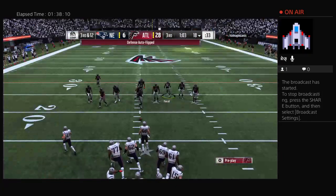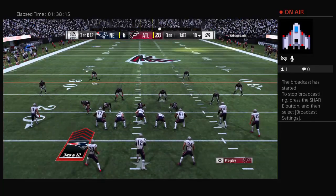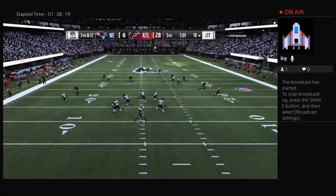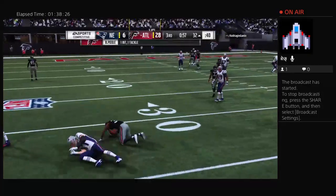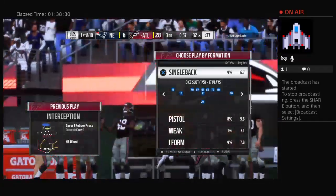New England on 3rd down. 3 for 7 so far in this game. This is 3rd down and 12. From the gun, it's Brady. Into a double team, and it's intercepted. Picked up by Brian Poole. And they're going to set up shop at the 32-yard line.